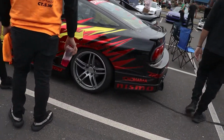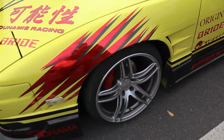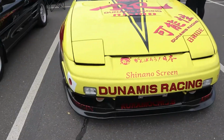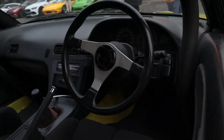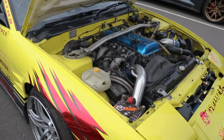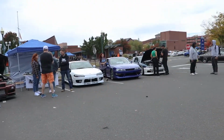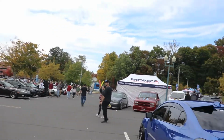Got Ryan's car out here. Look at this. Haven't seen this in person first. Dude, looks good, man. Looks good. I want to do something different than just so good. Hell yeah. Love it. Sweet. Let's keep it moving. Let's see what else is around here.